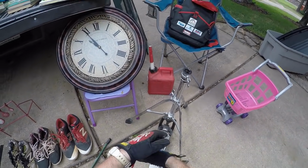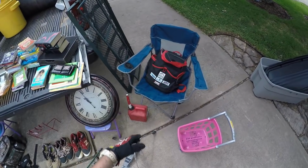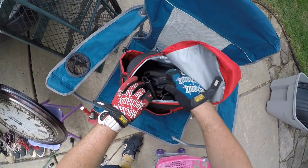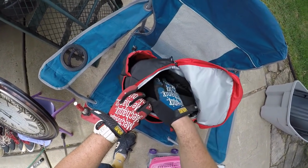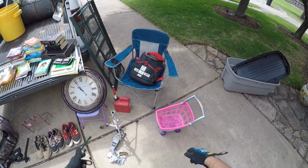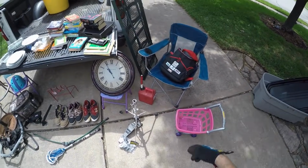That's interesting. Little gas can, little chair, you know, put 50 cents, a buck on these in the garage sale. Tons of koozies. You give everybody a free koozie with purchase at Mike the Scavenger's garage sale. Some more garage sale stuff here.